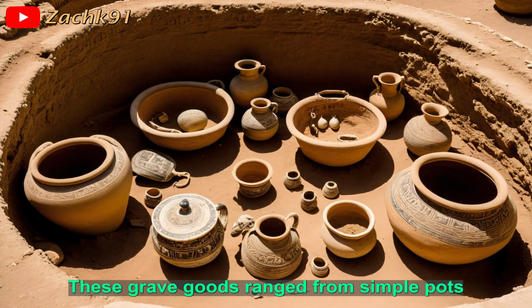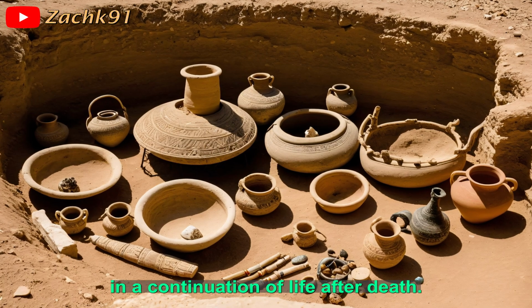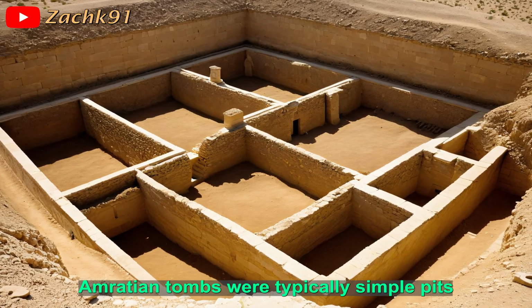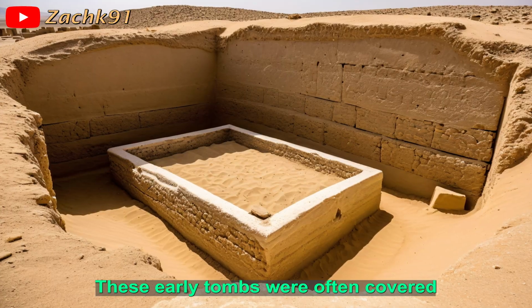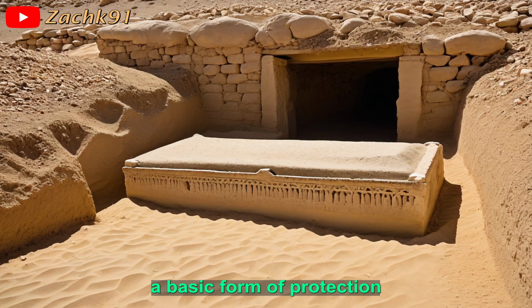These grave goods ranged from simple pots to more elaborate items like jewelry, suggesting a belief in a continuation of life after death. Amratian tombs were typically simple pits or shallow graves, reflecting the early stages of funerary practices that would later become more elaborate. These early tombs were often covered with a layer of sand or stones, providing a basic form of protection for the deceased.